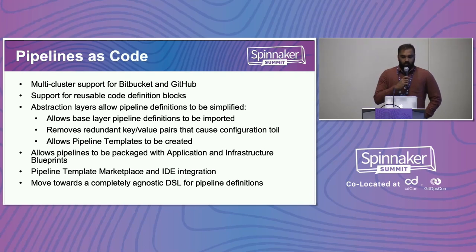So when we started looking at pipelines as code, the main thing that we tried to solve is how do we get something which works with our current infrastructure, right? So at JPMorgan, we have multiple version control systems. So we've got Bitbucket and GitHub. So we needed a pipeline as code solution which supports both of these things. So due to this, we went down the path of creating our own pipeline as code for our continuous delivery.